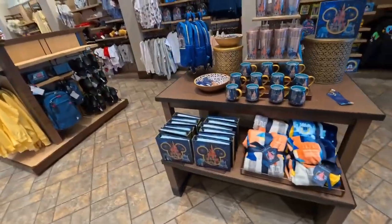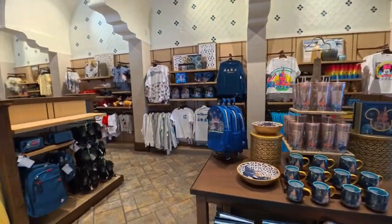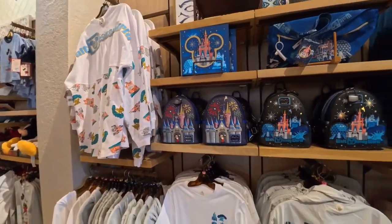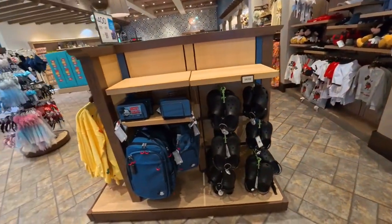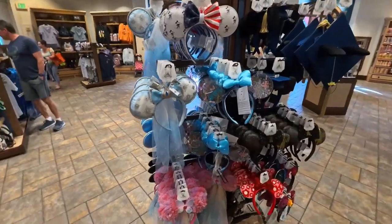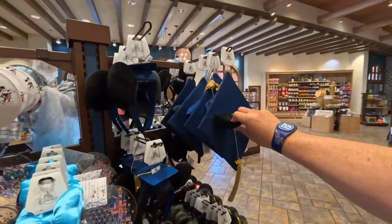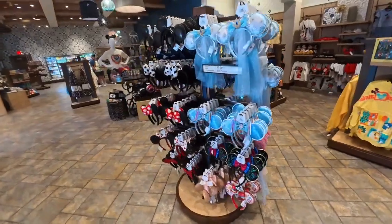Over here we got some beach towels, a photo frame, or photo album, sorry. More coffee cups. Some more Loungefly bags, but this one has a Magic Kingdom, Cinderella's Castle, and Mickey Mouse there. Some Crocs, backpacks. If you're just married, they got some Mickey ears for you here. And if you just graduated, here's some Mickey ears on a graduation cap. Some more Mickey ears.